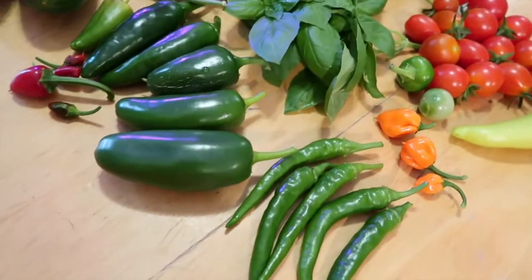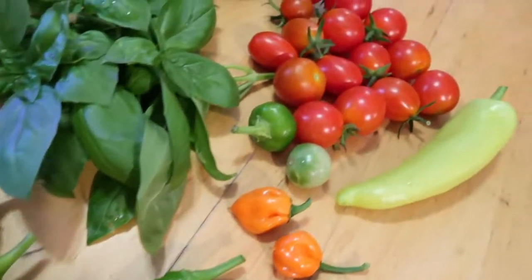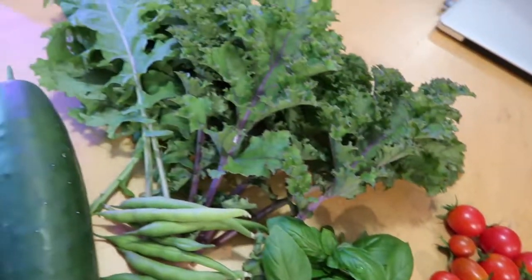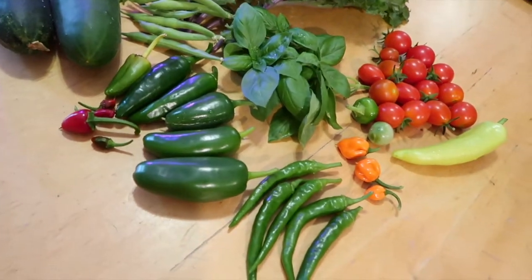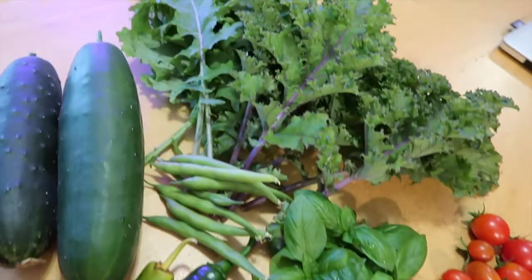Guys, I think this might be my largest harvest of the season. Check that out. Wow. That looks so good. Can't wait.